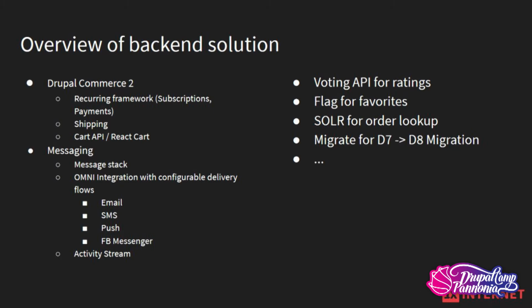So the backend is Drupal Commerce 2. We use the recurring framework for subscriptions and payments, card on file. Shipping, we have a pretty neat solution with the packaging.